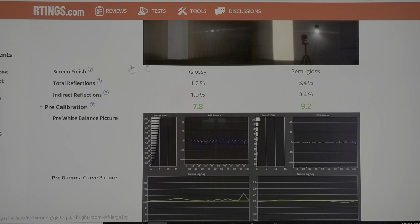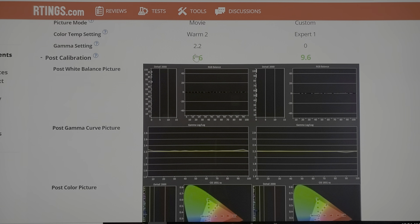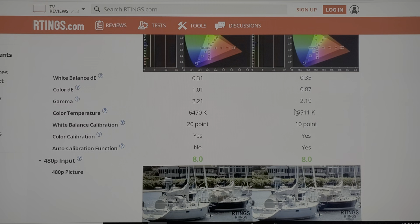The reflections, again, we're not going to spend time on that simply because you're looking at the higher sizes of the 950G having better performance that way. This is what Samsung is known for, being notoriously hard to calibrate for these guys. And pre-calibration, Sony is already very, very accurate. And they were able to get it close or get it to the same number. Which I know Vincent and HDTVTest has had a hard time calibrating them. 20 point versus 10 point.